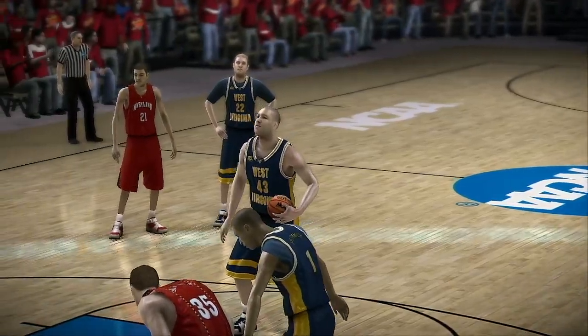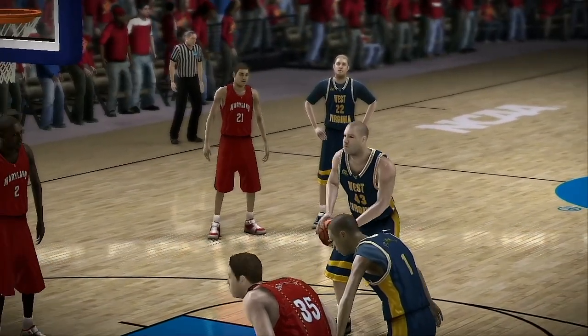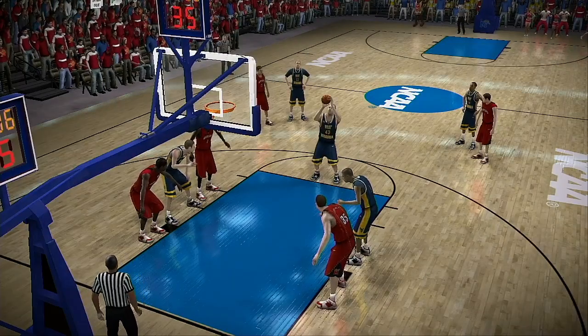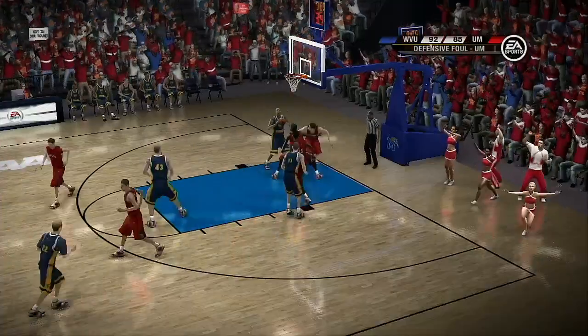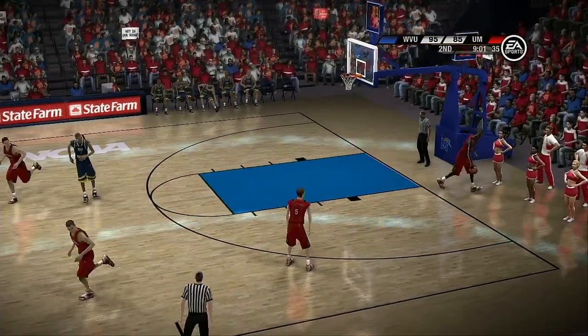First shot is good. Missed it. Good second opportunity. He gets the shot to fall.